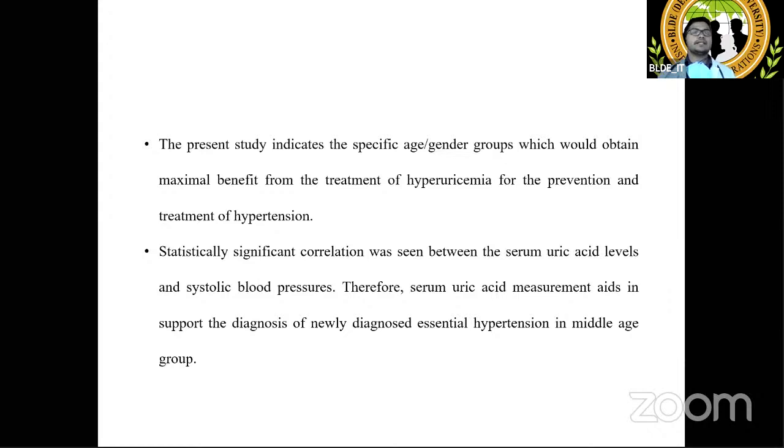The present study indicates the specific age and gender group which would obtain maximal benefit from treatment of hyperuricemia for prevention and treatment of hypertension. Statistically, a significant correlation was seen between serum uric acid level and systolic blood pressure. Therefore, serum uric acid measurement aids in support and diagnosis of newly diagnosed essential hypertension in the middle age group. Thank you.